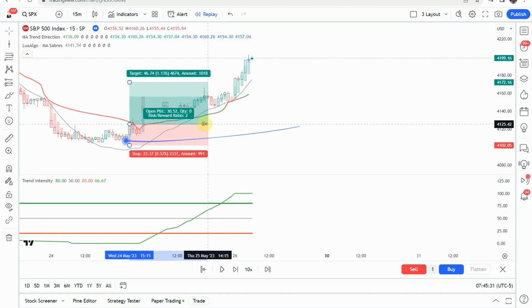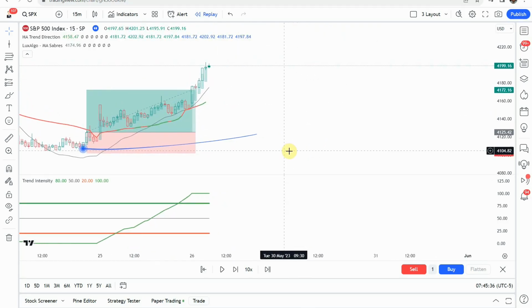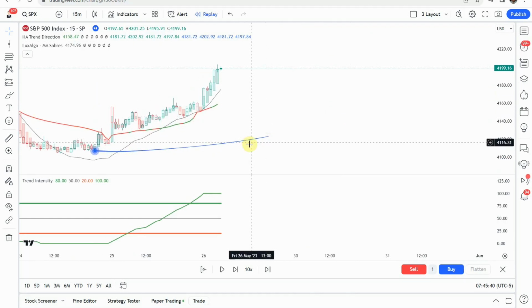And you can see that price action chops around a little bit, but eventually makes this nice spike to the upside, which does get us to our take profit. Let's go ahead and look at a short signal now.